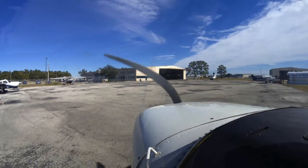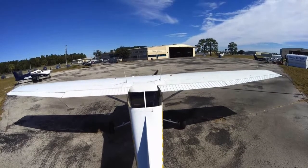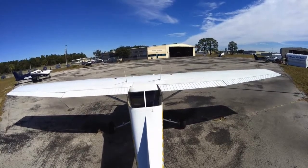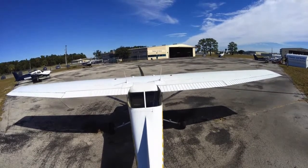Craig Ground, good afternoon, Connection 213. Connection 213, Craig Ground, good afternoon. Connection 213, Sky Harbor, we have the ATIS, I'm ready for taxi for closed traffic. 213, runway 32, taxi via Bravo Charlie. Bravo Charlie, Connection 213.